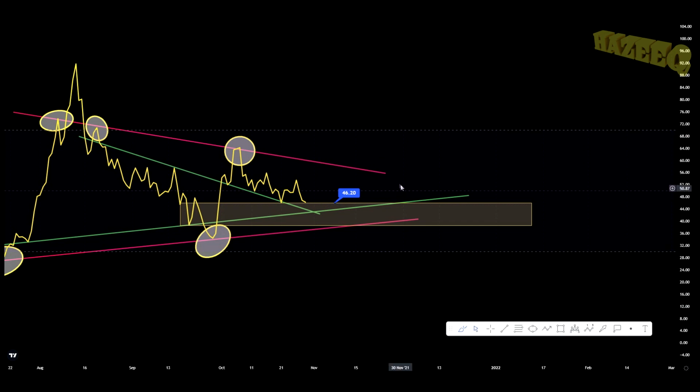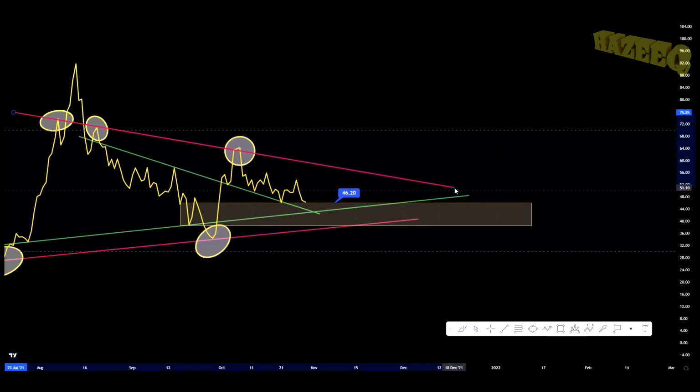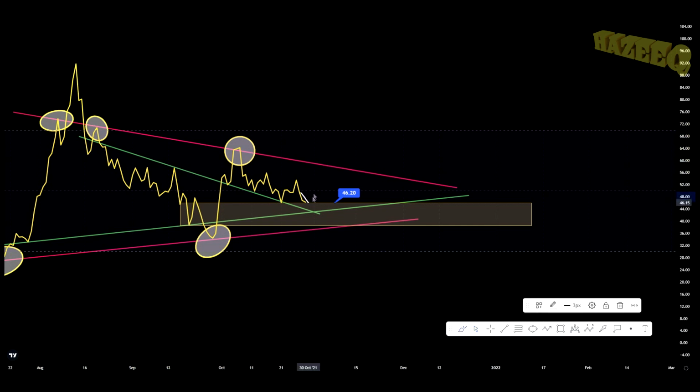Why do you tighten up? Because this resistance level is going to continue pushing you down, right? Don't forget about that resistance level. So what's going to happen is you bounce up, consolidate, break out towards December. There you go.